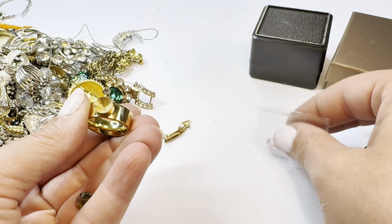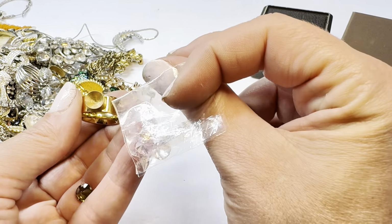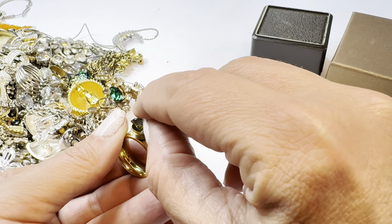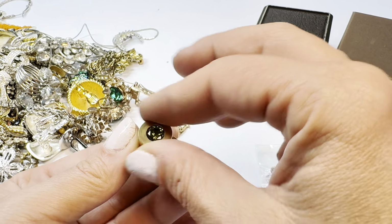Okay, and then there's this little baggie and it's got three other color stones. It's got a clear one, a pink one, and like a peach one. And so if anybody likes this ring, you would get this green one and then the little baggie with the other stones.